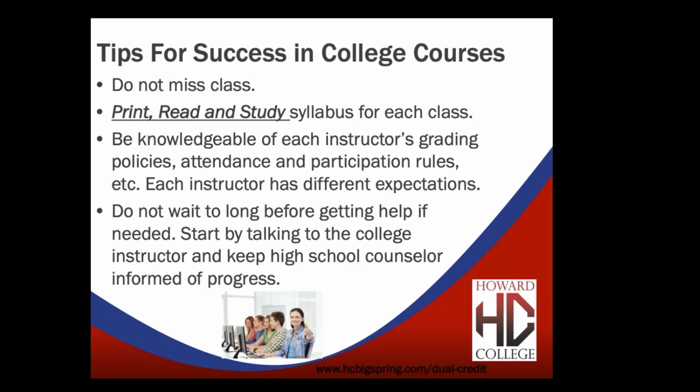Tips for success in college classes: do not miss a class. You might wonder, if it's an online class, how can I miss it? Well, that brings us into number two: print, read, and study the syllabus for each class.